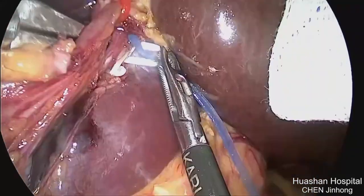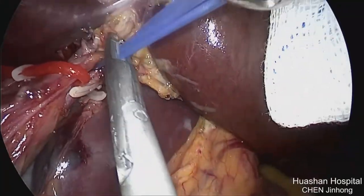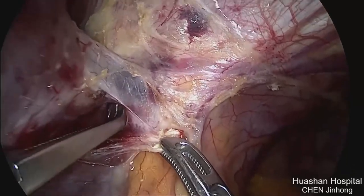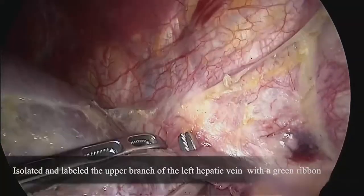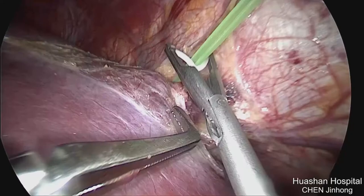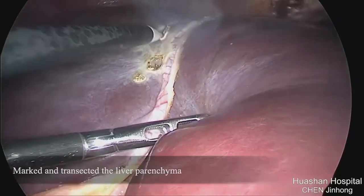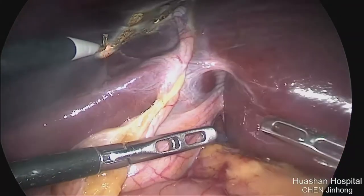Here in this case, according to the Nakamura classification of the anatomy of the hepatic vein, the left hepatic vein was defined as the upper branch type, indicating that the upper branch of the left hepatic vein should be isolated extrahepatically. The upper branch of the left hepatic vein was isolated and labeled with a green ribbon. The division line of the left lobe was checked and marked with electrocautery, and the liver parenchyma was divided.